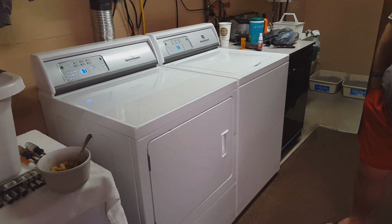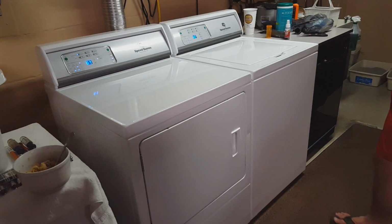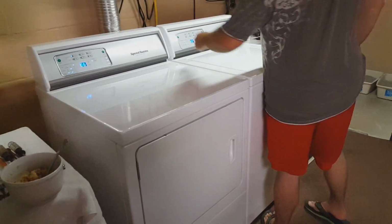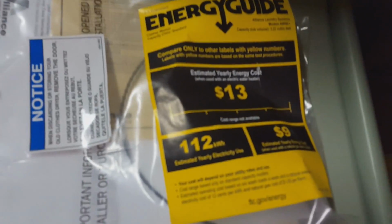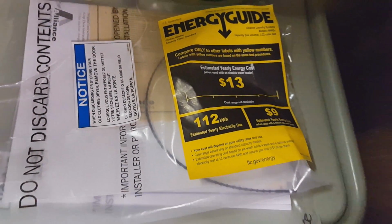And not only that, front loaders in laundromats also only take a half hour, because they actually use the proper amount of water. Here's the energy guide right here. That's how much it's going to cost us every year to run. What, $13 a year? It doesn't get much more Energy Star than that.